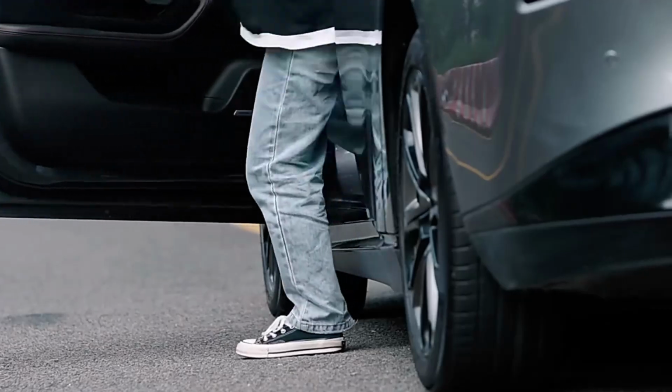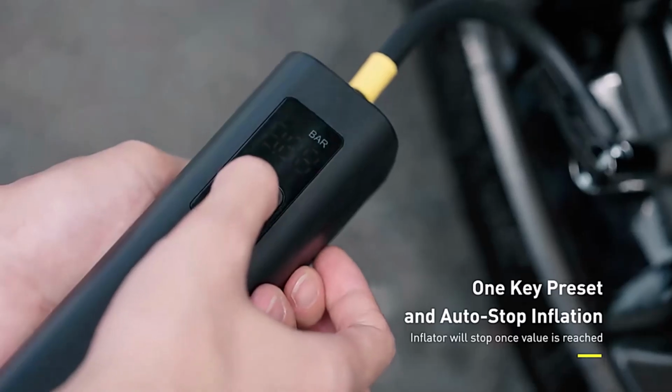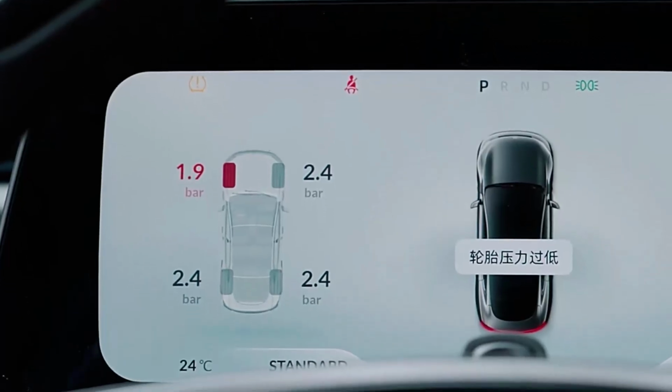I've carefully selected these products based on factors like popularity, performance, affordability, durability, user feedback, and more.